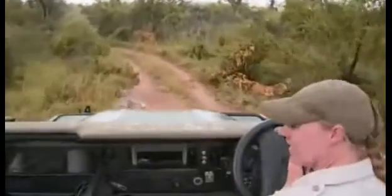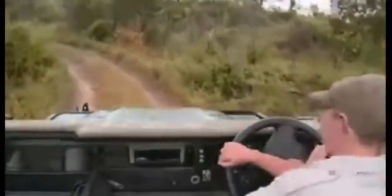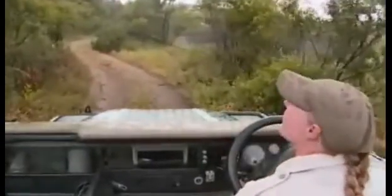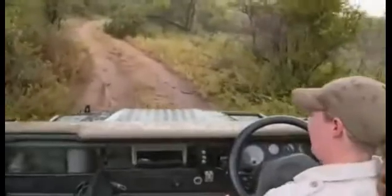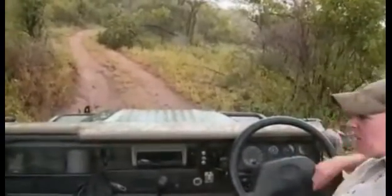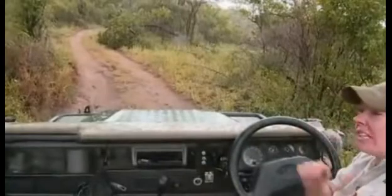Tarpaulin on. Stop for a second. Okay, everybody, I think this rain is a little bit too heavy. I think we need to get under a tree, but we're going to have to put the tarpaulin on, and hopefully we'll be back very shortly. Bye for now.